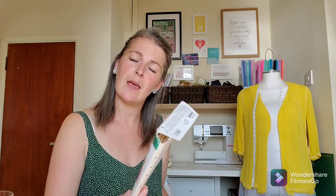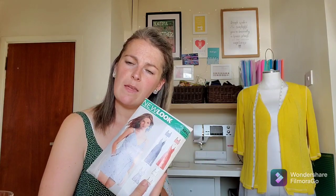I just emailed Minerva and they were really helpful. Emailed me back quite quickly, and I had to send both the patterns back. And then once they got the return, they sent me this one out in the post. Yes, that is my first plan. Hopefully get that sewn up really, really quickly.